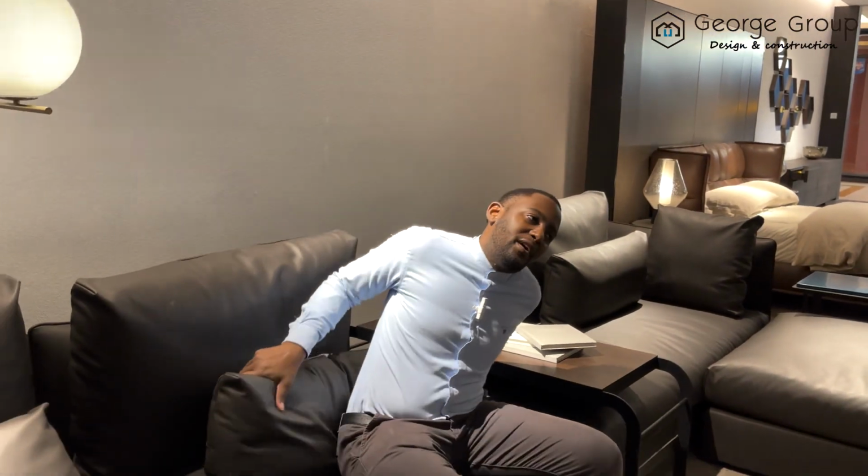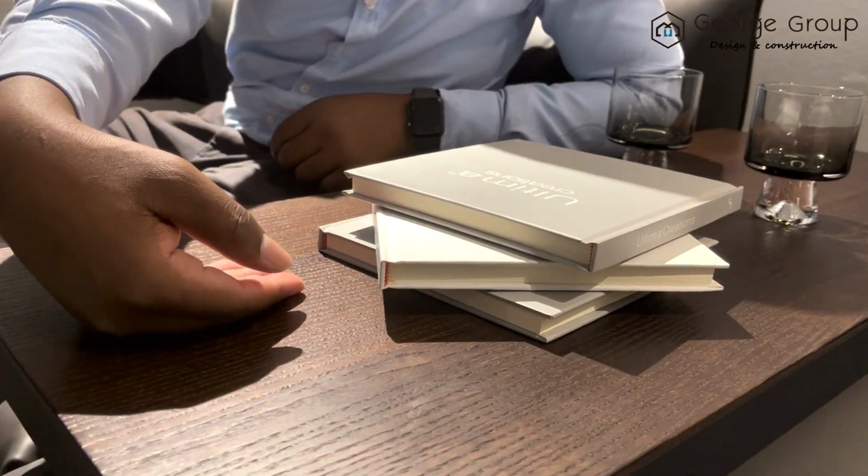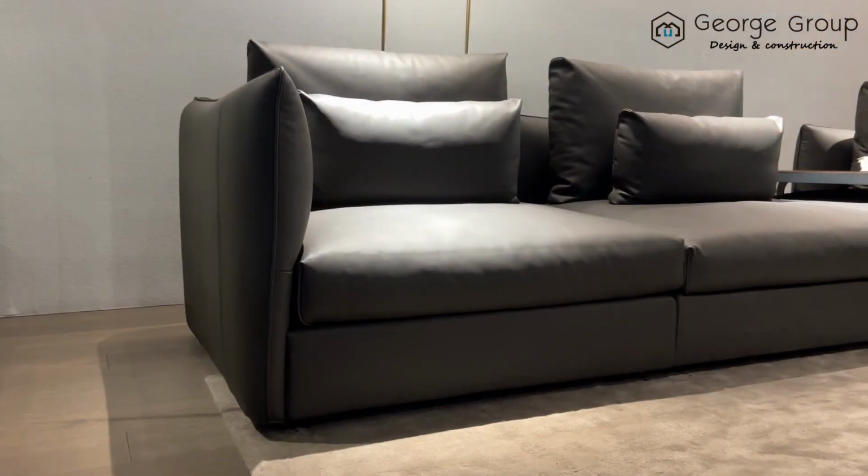Super comfortable, very comfortable. It has a high density sponge that makes it this comfortable. Over here we have this armrest. And it's also a table. I can easily place my drinks and also my books. This is solid wood and this metal frame. Very nice sofa.